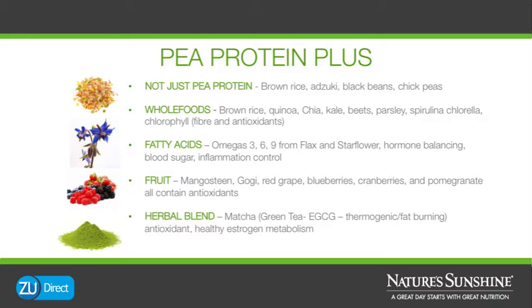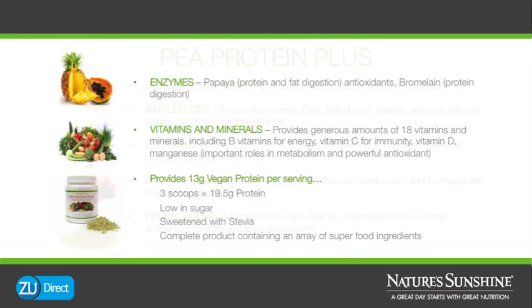We have herbal green tea in there, enzymes to help aid digestion and nutrient assimilation, and of course a broad spectrum of multivitamins and minerals as well. The Pea Protein Plus will provide 13 grams of protein per serving, but in addition to that, you have the huge variety of nutrients I've just mentioned. It is low glycemic load and, of course, free from sugar, gluten, and dairy, and it is sweetened naturally with stevia extracts, so it is incredibly delicious and very easy to consume.